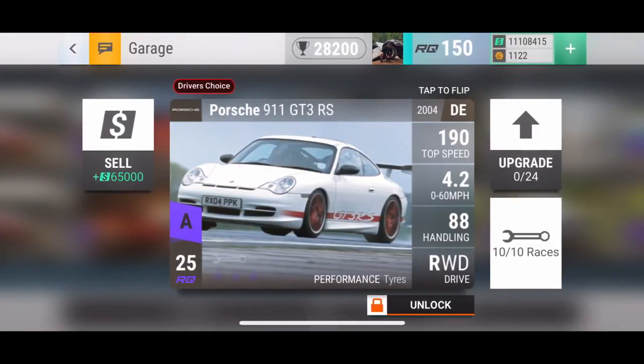Moving on to RQ25, my favorite is the 996 Porsche 911 GT3 RS. The 996 911 is my favorite variation of a 911 that has ever been made, really.